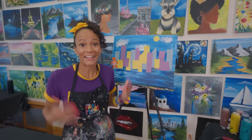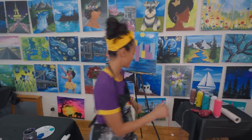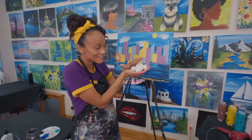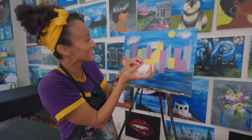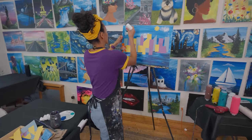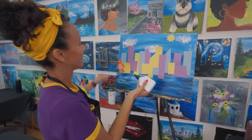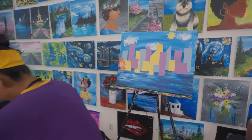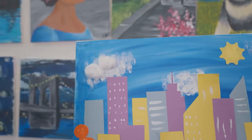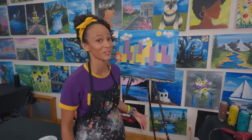Oh, I love it. I think it would be really cool to add some cotton balls to my clouds. There's some over here. Oh, don't these look like clouds? Soft and fluffy and white. All right, let's see what it will look like. Add some here. Yeah, cool, I like it. What do you think? I think the clouds look really cool.